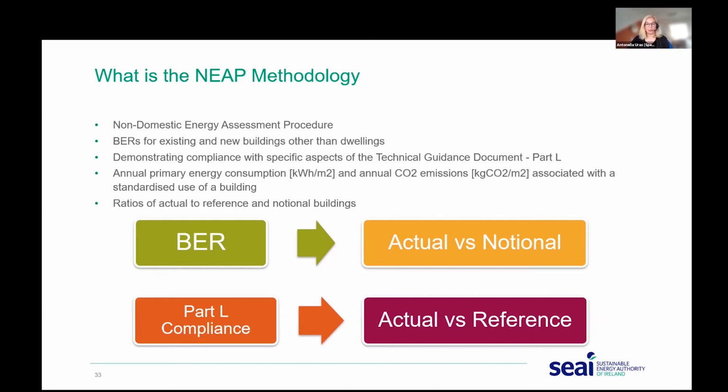So results are expressed in terms of ratios of figures for non-domestic. For the BER, the ratio is for actual versus notional building, and for Part L compliance it is for actual versus reference buildings. So the reference buildings are defined differently for BER and for Part L compliance purposes.